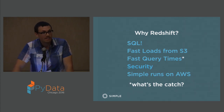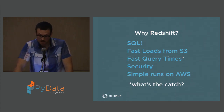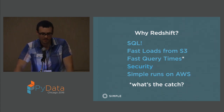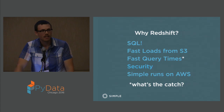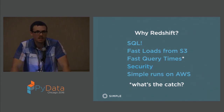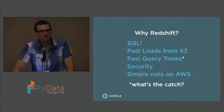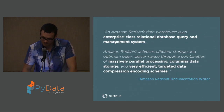The security model is the same as the rest of AWS's security model, so you can leverage IAM and roles and that sort of thing to give people permissions to get in. And one of the biggest things is that the rest of Simple all runs on EC2 and runs on AWS. So it's sort of a no-brainer for us, right? We already have services running in EC2, we already have data stored in S3. Redshift was a pretty clear choice as a warehouse for us.